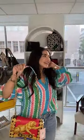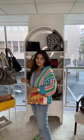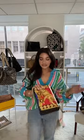Look at the color, look at the print, look at the gold. I was describing this bag as very opulent, very ostentatious. Love that word. It's really just glam, very loud. Look at that. Gorgeous. The difference is that you don't actually see Versace often.